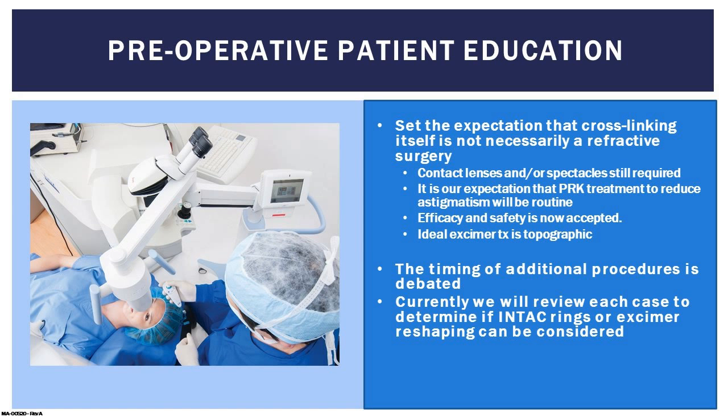The expectations of corneal cross-linking itself is it's not necessarily a refractive procedure. And it's our expectation, though, that we really have no reason not to perform a PRK-like treatment to reduce your astigmatism. We believe this is going to be the routine treatment that we're going to be providing at the Foulkes Vision Institute. The efficiency and safety is now accepted. The ideal excimer is a topographic laser, and we have these lasers available in the United States. But even when the astigmatism that you have is addressed alone, your vision should improve.